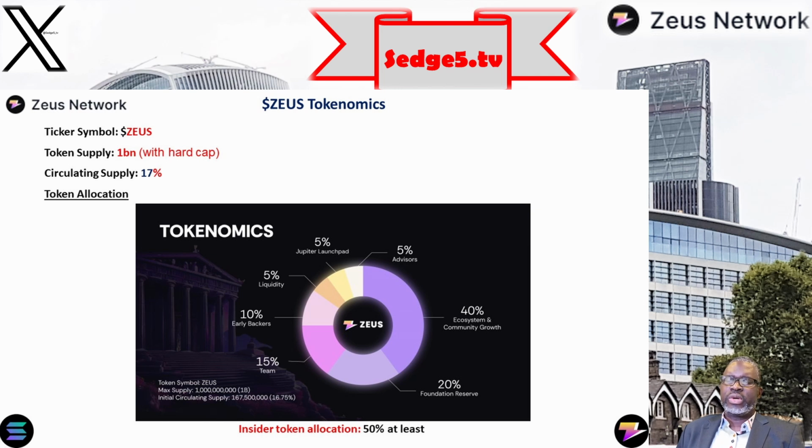So according to our own analysis of this information and token breakdown and allocation, I believe Zeus network insiders account for at least 50% of the allocated token, which is way above our threshold of 30%. So that will be reflected when it comes to scoring what Zeus network is all about. And that's the section we're moving on to now.